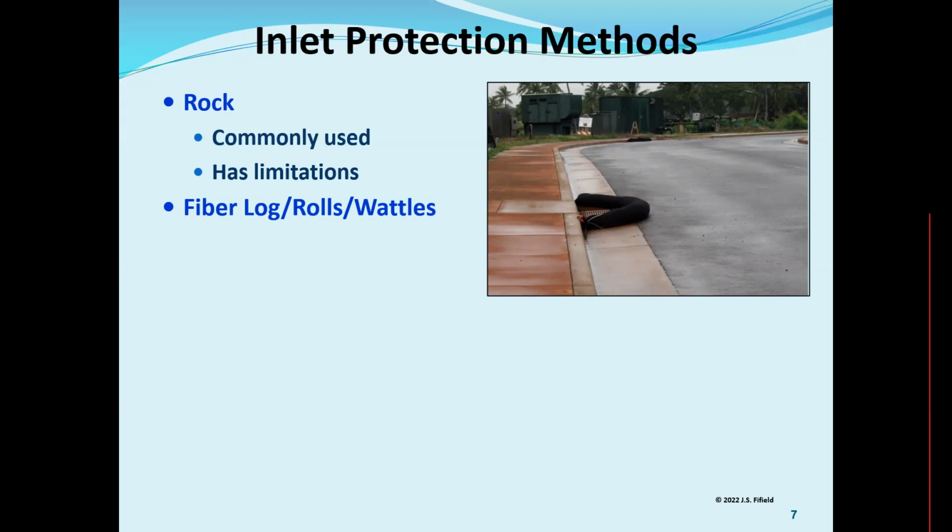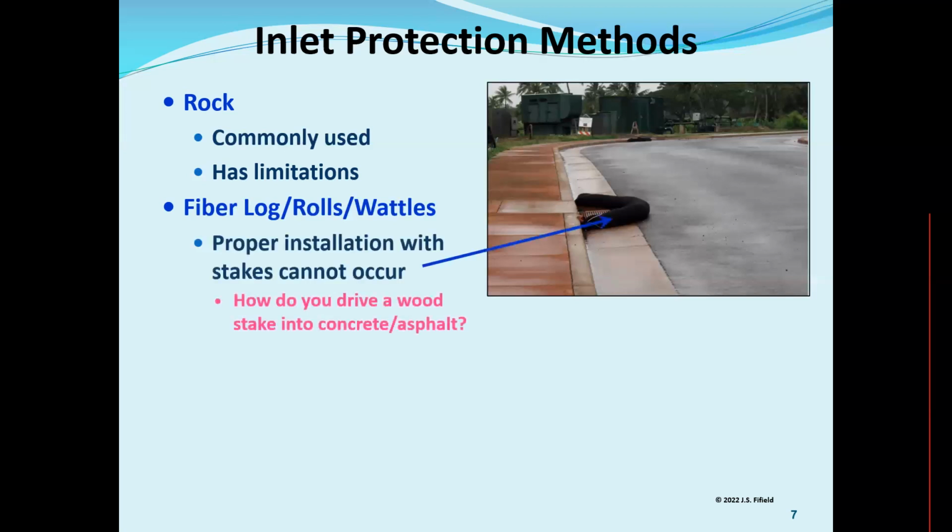This happened to be, by the way, in Kauai when I was over there. But take a look at that wattle that's in there, or you might call them fiber logs, fiber rolls. I don't care what you call them, but take a look at that. I'll call them wattles right now. Take a good look in there and ask yourself, how are you going to drive a wood stake through the wattle and into the asphalt or concrete? It can't be done.